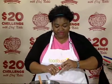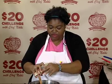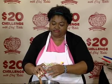And a couple of bay leaves. I love putting bay leaves in the gumbo because it tastes like you have been simmering it for hours when it only took a mere 30 minutes. Actually, I'm going to put more than a couple. I'm going to put like 5 in here.